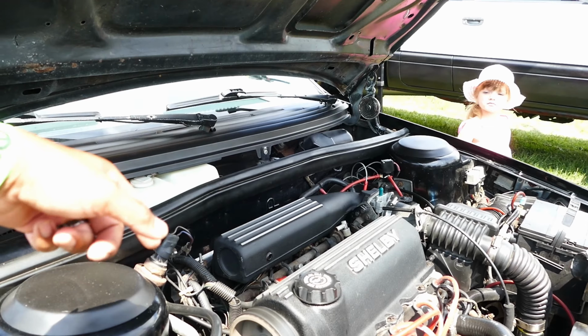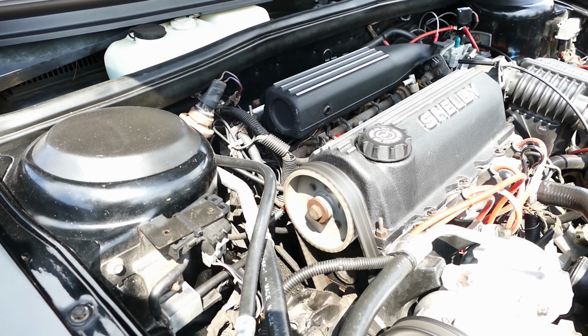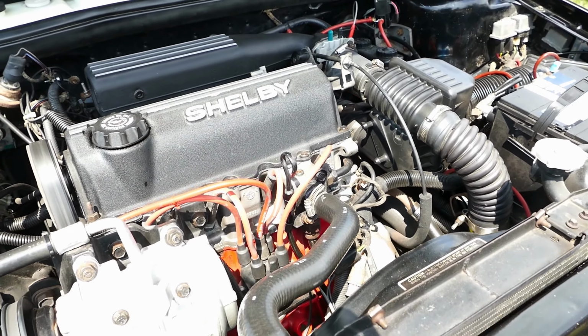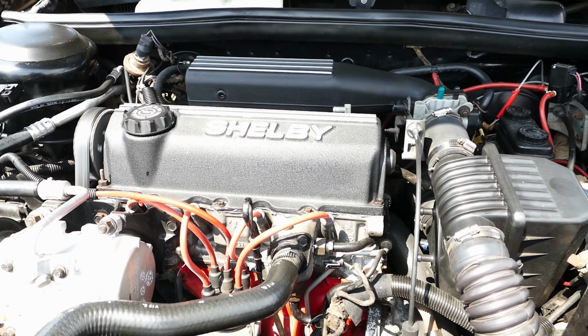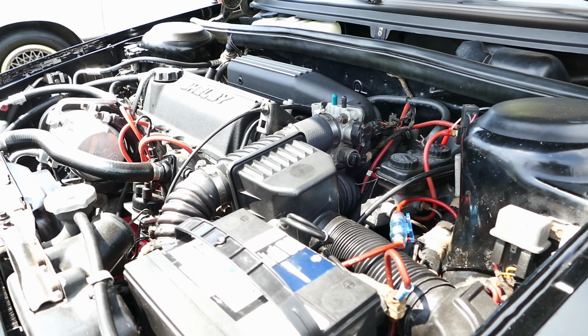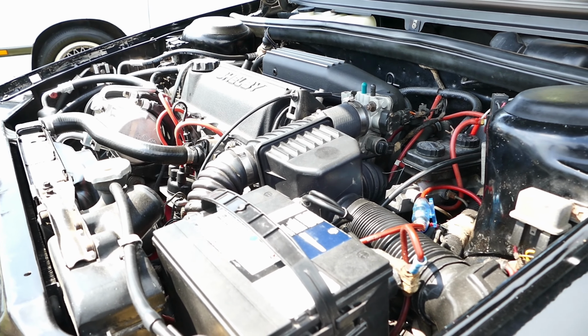Did it have a cover, like, for the tire? Yeah. Oh, wow. Amazing.